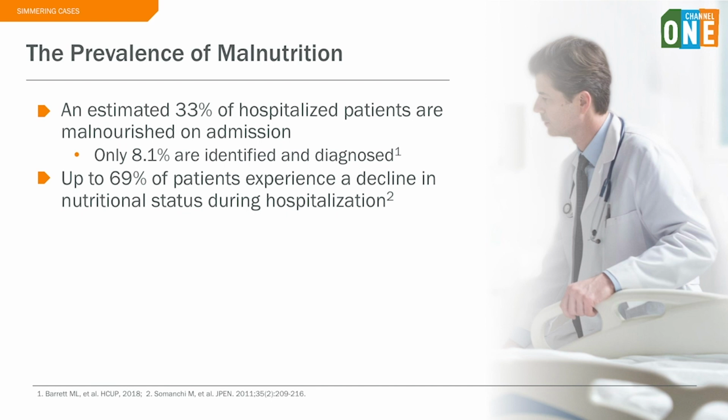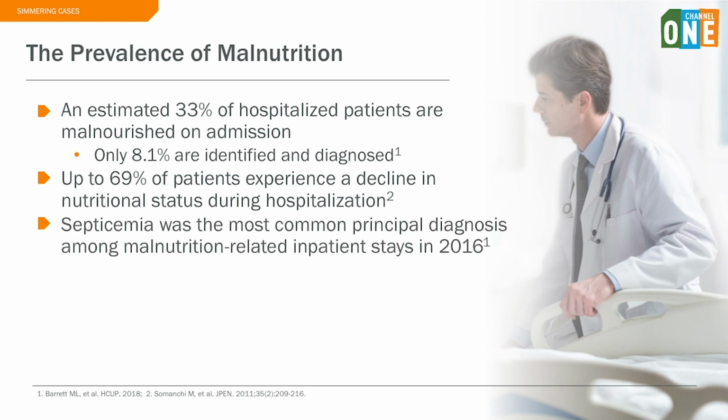This is really important because we want to make sure that we're finding these patients early enough to do something about it. Septicemia was the most common principal diagnosis among malnutrition-related inpatient stays in 2016. And this speaks to me because working in the medical ICU, these are many of my patients.